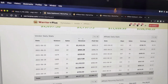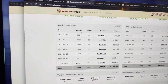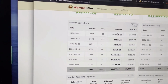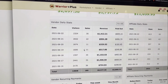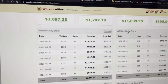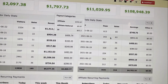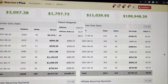Now, if you look at the details here, you see the visitors. These visitors are the traffic. They purchased from me and this revenue was generated, but all these sales came from this traffic, these visitors. Again, affiliate stats. These are daily stats for the last 7 days, 1, 2, 3, 4, 5, 6, 7. These are the hops. These hops are the traffic. They purchased and these affiliate commissions were earned.